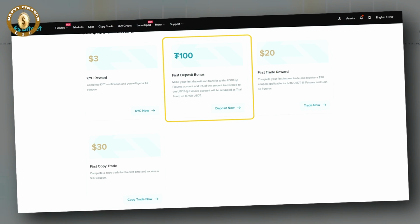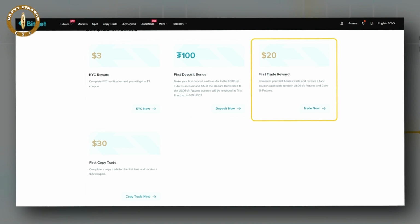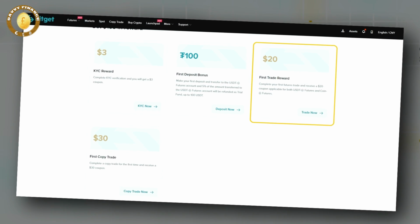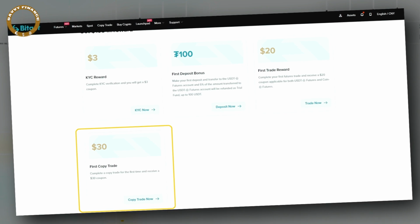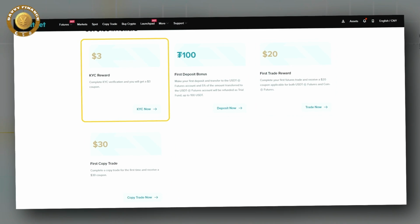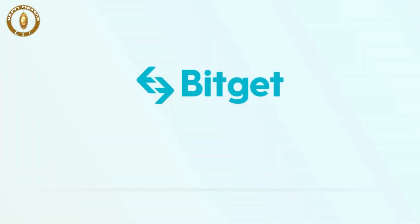Up to $100 first deposit bonus, a $20 coupon as a first trade reward for both USDT and coin futures, a $30 coupon as a reward on your first copy trade, and a $3 coupon upon completion of KYC verification. How to get started on Bitget.